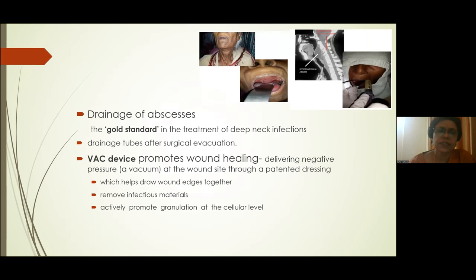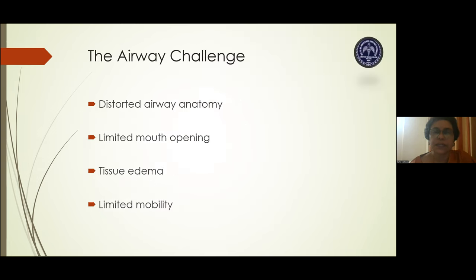If pus is detected, drainage is the treatment of choice, as we see in these slides that I've placed. And if required, drainage tubes are introduced. VAC devices are now used for the head and neck drainage wound sites because they help rapid healing because of the negative pressure.